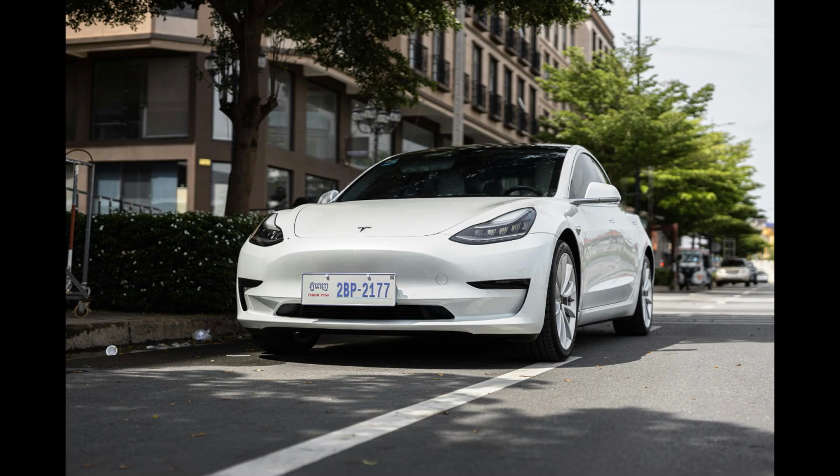First, the sound system. Tesla's in-house system is outstanding. It comes with 13 speakers, 1 subwoofer, and 2 amps, offering an immersive audio experience that's hard to beat.